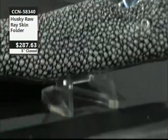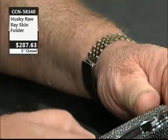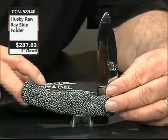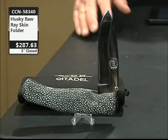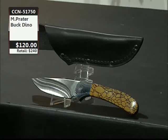Absolutely beautiful. I don't know how to tell you how this feels. First of all, it's Citadel, so it's one heck of a knife. It feels like kind of a rough snake skin or eel skin. That's what it does. Of course, it's a beautiful knife. Of course, all the Citadels come with the sheath right here that's actually a pouch. Okay? For those of you who want to look that up on the web, you'll see that the retail is $600. You only pay $287.63.